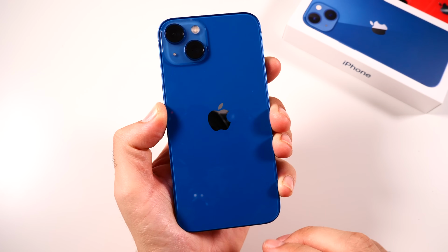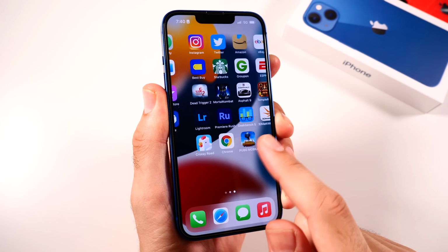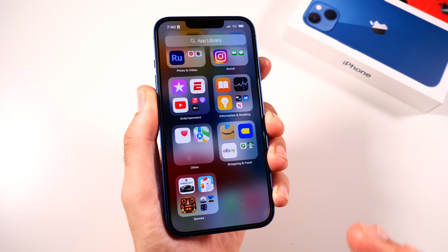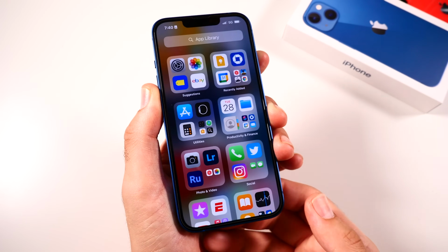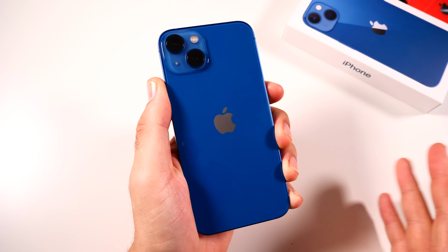So overall, how do I feel about the iPhone 13? Well, I have some mixed feelings about this phone. I think it's a pleasure to use. Don't get me wrong, the iPhone 12 was a pleasure to use as well. This phone improves on that. But I also can't help thinking that there were more upgrades that could have been made.